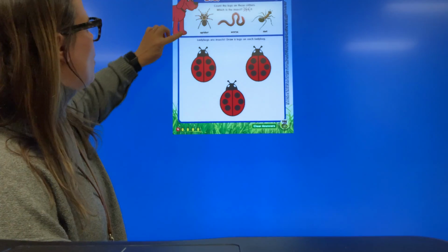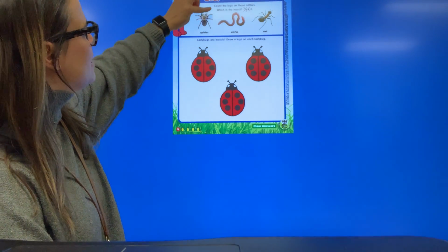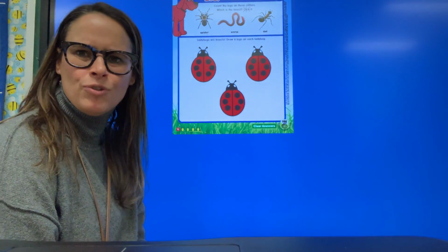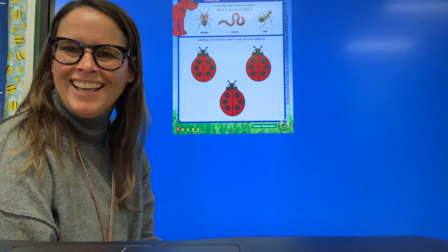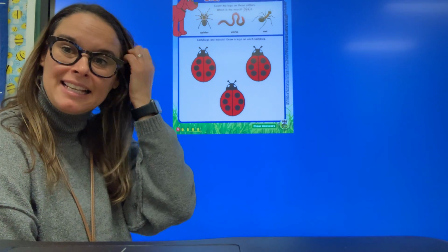6. So let's count. Here's the spider. 1, 2, 3, 4, 5, 6, 7, 8. Well, that's not an insect. Do worms have any legs? Nope, that's not an insect. Let's count the ants. 1, 2, 3, 4, 5, 6. Is an ant an insect? It sure is, because it's got 6 legs.